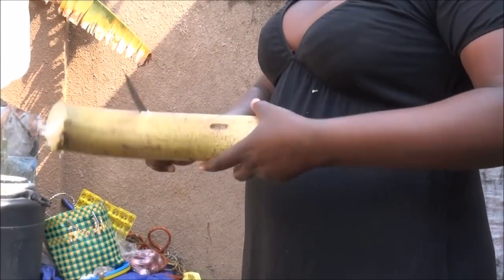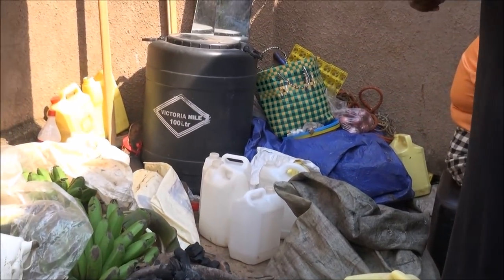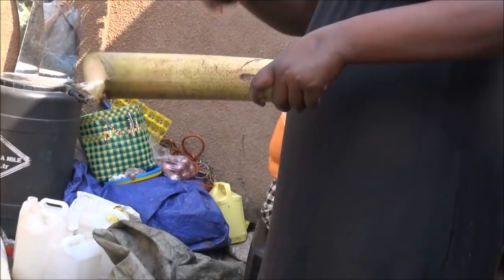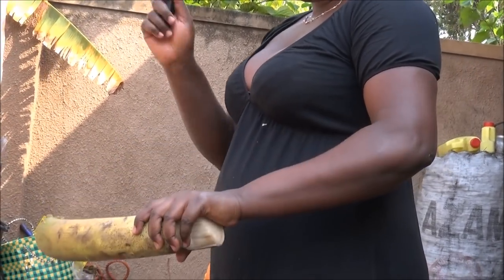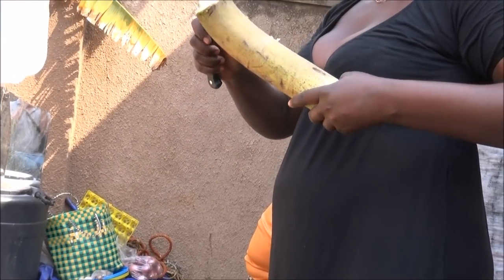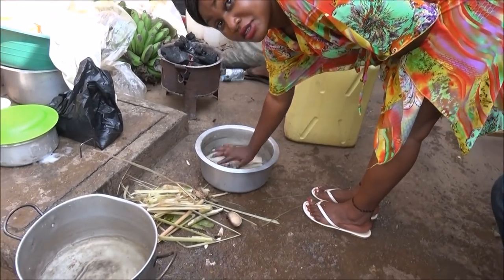From the tree there? No. From here. The other banana stalk. Oh right, from there. Oh, it's the thick stalk. We are going to use it also. What's she going to make from that then? You put it down.